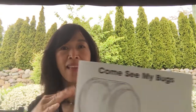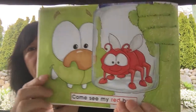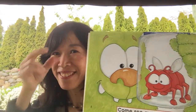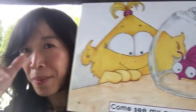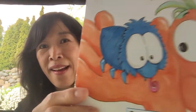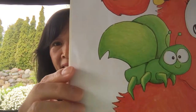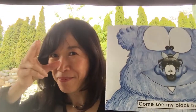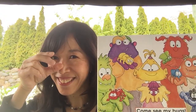Ready? Come see my bugs. Come see my red bug. Come see my yellow bug. Come see my purple bug. Come see my blue bug. And come see my green bug. Come see my black bug. Come see my bugs.